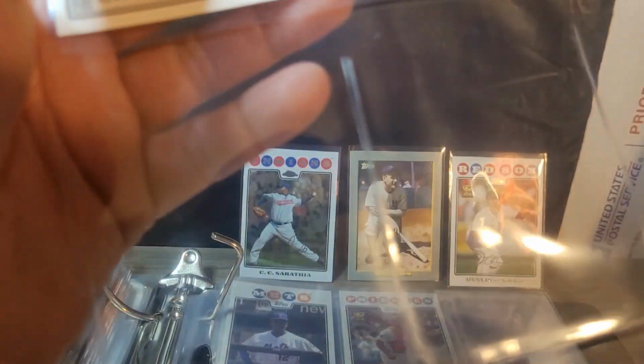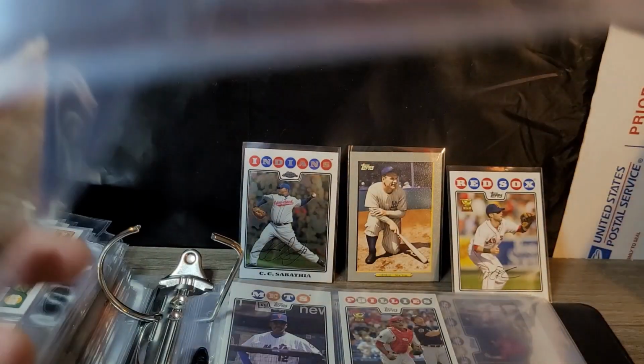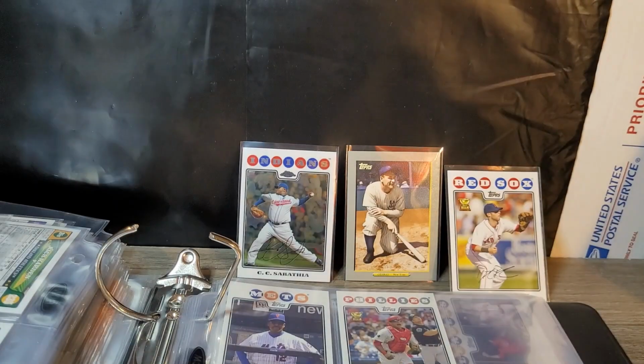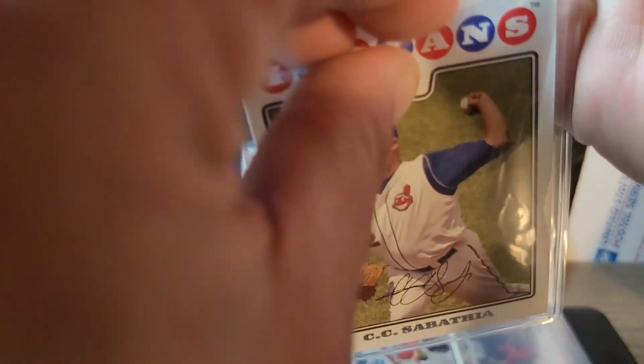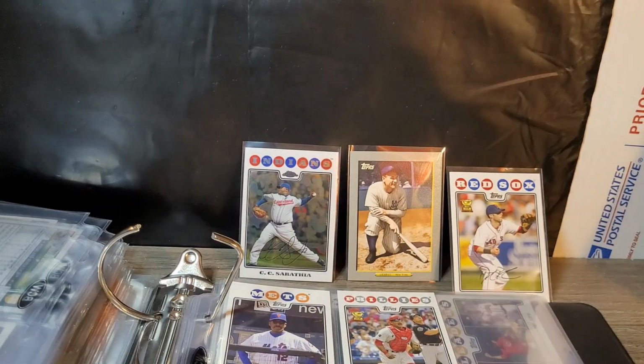We've got another Papelbon there. I do wonder if any of the other cards had that BOS to begin with. Emilio Bonifacio. Rookie card. Nope. You became a non-rookie not too long after. There goes another Sabathia, and that, of course, is different than that one, so that's very cool. There's only one in there, so that's good. Okay, next one. Two cards in there, and that's another Sabathia, Jermaine Dye.